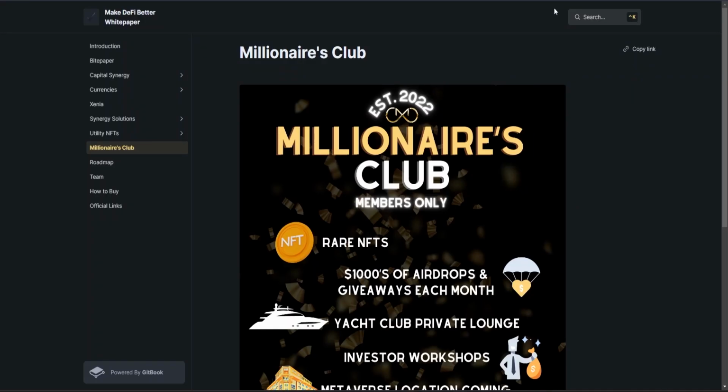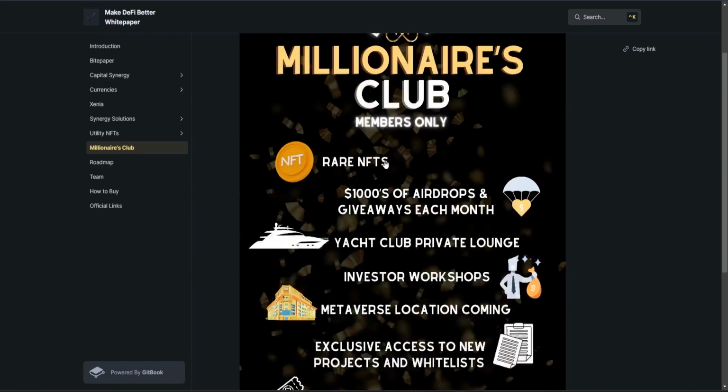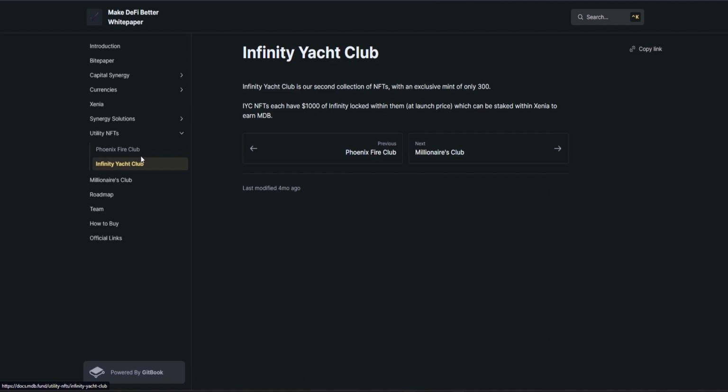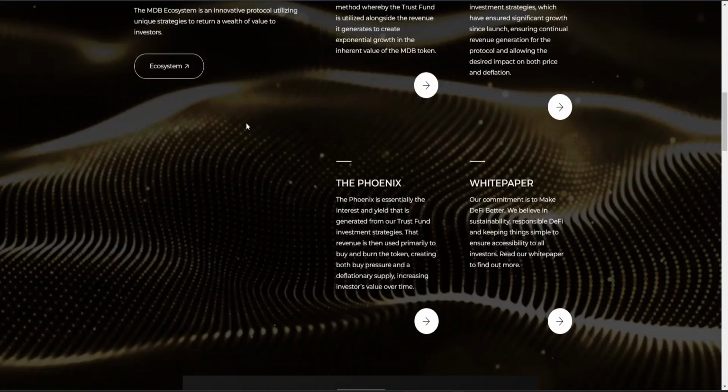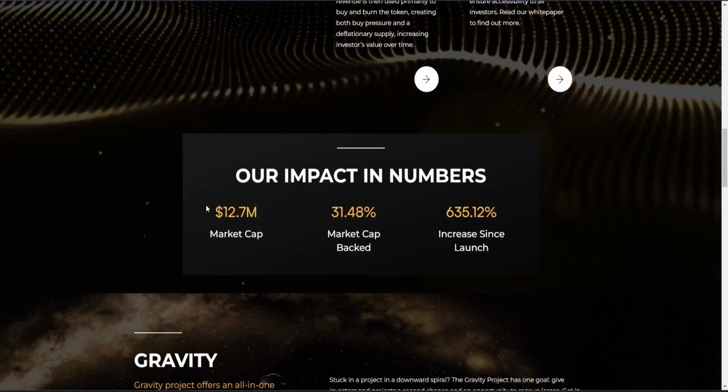You see that they are running a lot of projects right now. They want to make a yacht club, they want to make a second generation of NFTs. They already had one. Here you can see the roadmap, but an important thing that I forgot to say at the start is that it has an immense market cap at 12.7 million, and almost 32% of all this sum is totally vacant. So that's really incredible numbers. As I said in the start, it is the leading protocol currently running in the DeFi space, and since the launch, it has had more than a 600% increase.